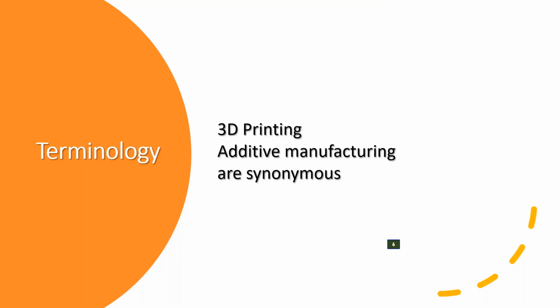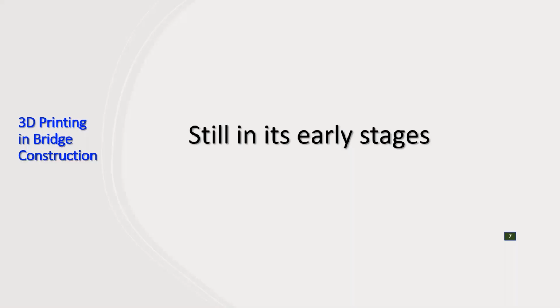So, a couple of things before we move on. First of all, the names 3D printing and additive manufacturing are synonymous. Sometimes you hear additive construction. So when you hear 3D printing, additive manufacturing, or additive construction, these are the same term. The reason that we are not using 3D printing in most presentations is that it's a copyrighted name, but additive manufacturing and additive construction are generic names.